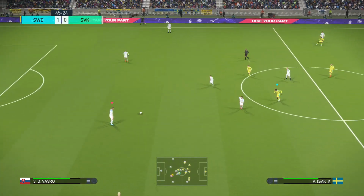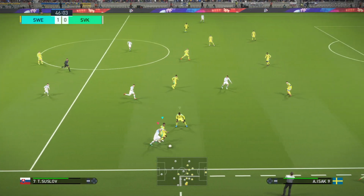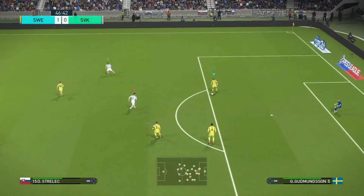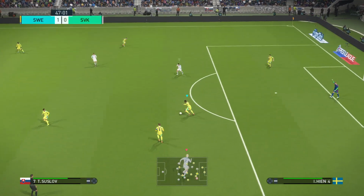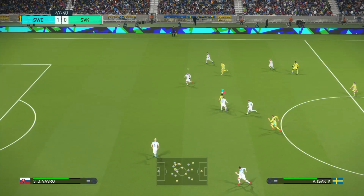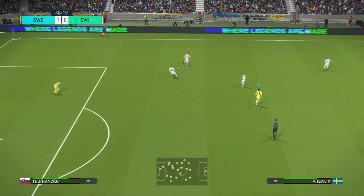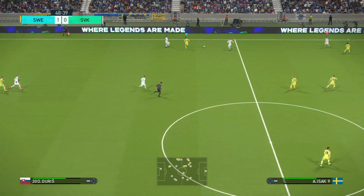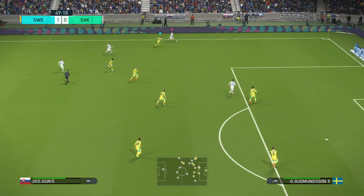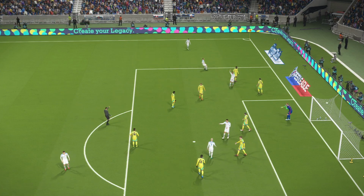Second half gets underway. Sweden carry a one-goal lead into the second half. Gets it back. Lindelof. Oh, well intercepted, really alert to the danger. He's got away. Referee's had a good look and given a corner.